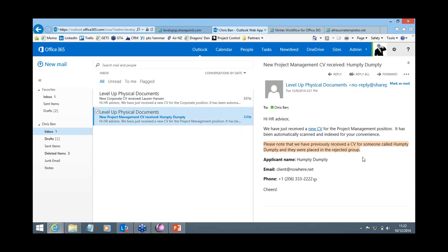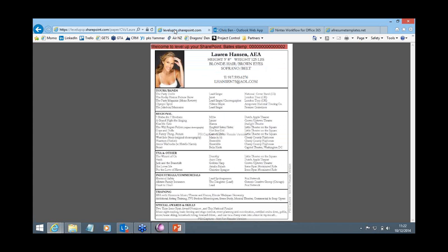And I could do even more. I could check the phone number, or the email address or something like that. But this example is saying, hey, you might not want to waste your time. Here's Lauren's CV, and now you'll see that all this text is searchable. So if I search for Mega Mix, you'll see that that's been highlighted. So the whole thing is searchable, which means that SharePoint can actually search this thing.